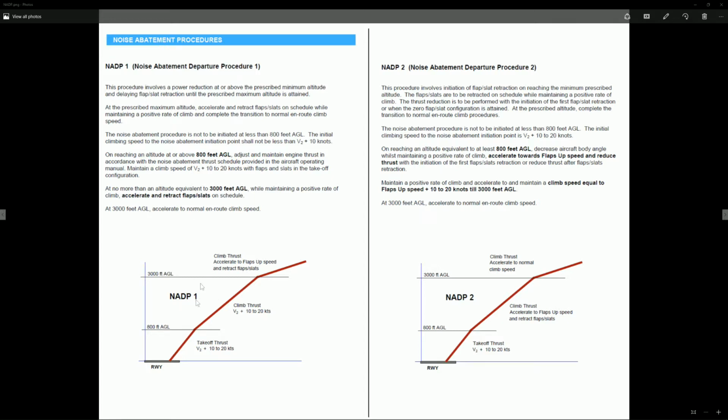NADP-1 also begins at 800 feet AGL, where we can reduce to climb power. But more importantly, continue climbing with slats and flaps extended at V2 plus 10 to 20 knots. This means we gain altitude faster because more of the thrust is aimed at going up than going forward. It's worth noting that this is less efficient because slats and flaps create drag, increasing the power needed to climb. The NADP-1 aims to get the noisy aircraft as high as possible before passing over residential areas, whereas the NADP-2 aims to be quieter overall, but over a longer distance.